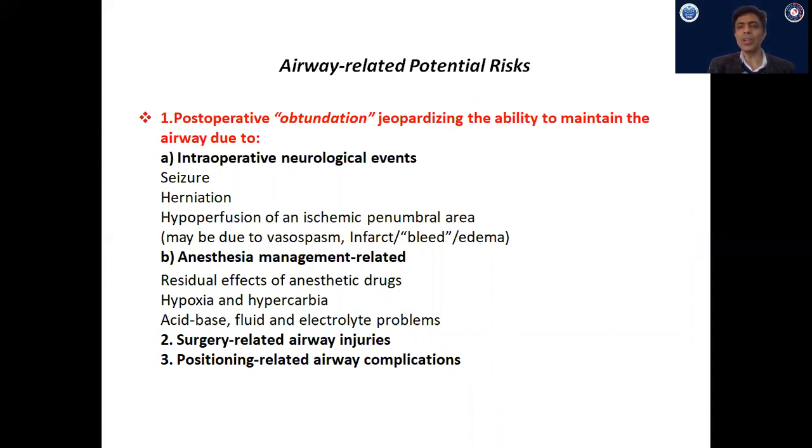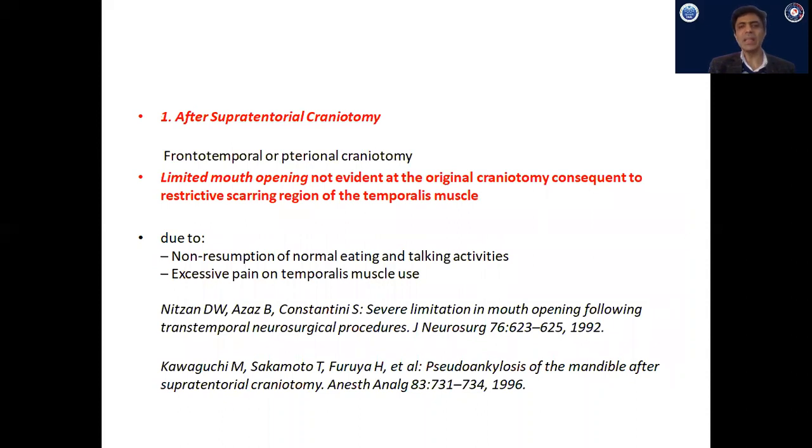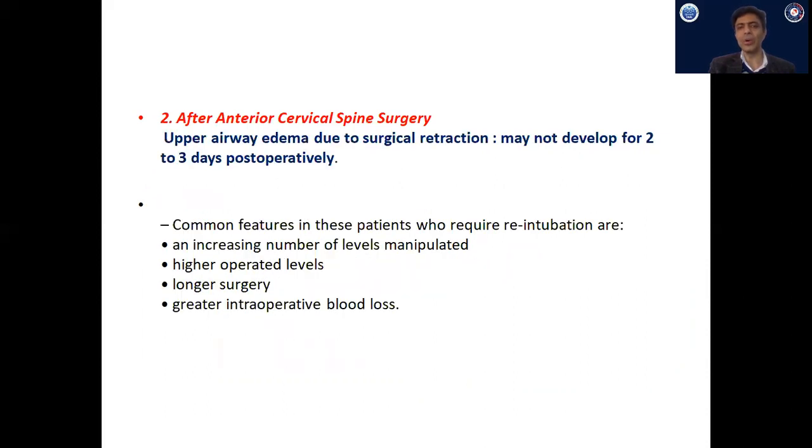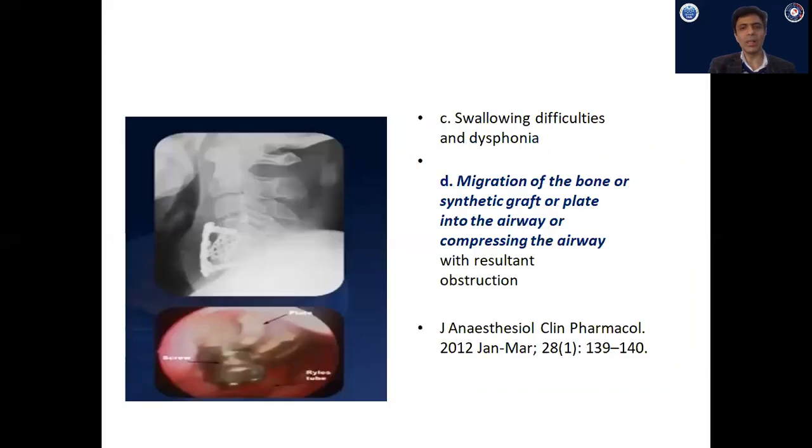We can have obtundation of the airway, which may result from seizures or herniation or ischemia in the post-operative period, or it may even be a result of the residual anesthetic drugs. Then we can have surgery-related airway injuries or position-related airway problems. It has been seen that after supratentorial craniotomy, we can have limited mouth opening, which may be consequent to scarring of the temporalis muscle. After anterior cervical spine surgery, we can have vocal cord paralysis due to compression of the recurrent laryngeal nerve, or there may be upper airway edema, which may develop around the second to third post-operative day.